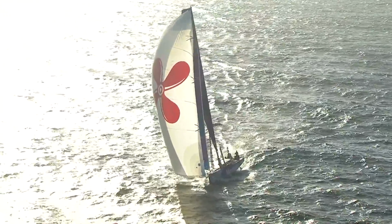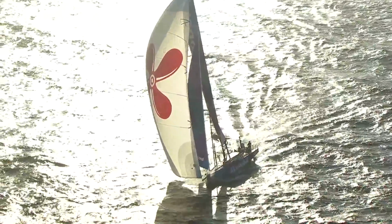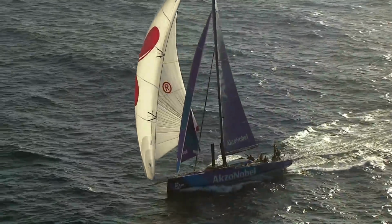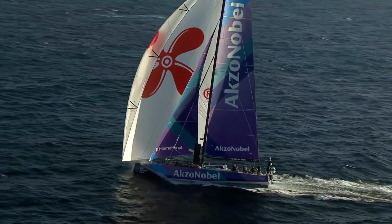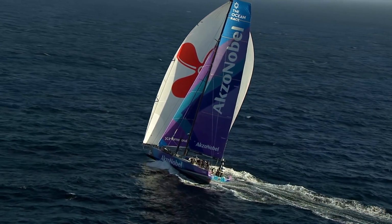It's pretty easy to see from this footage just how many waves there are and how quickly they're rolling onto and past the boat. For 6, 7, 8, maybe 10 hours, we saw the teams adjusting these sails and grinding hard on every wave. That's what you need to do in this fleet if you want to win.